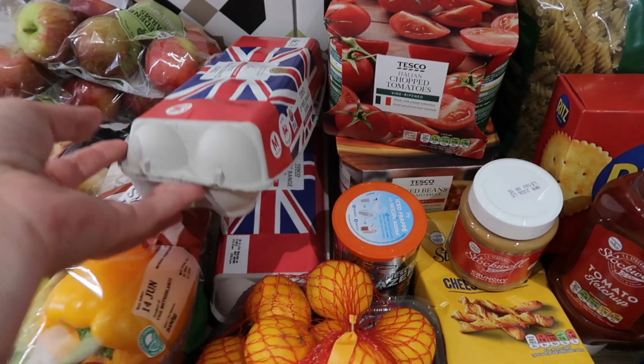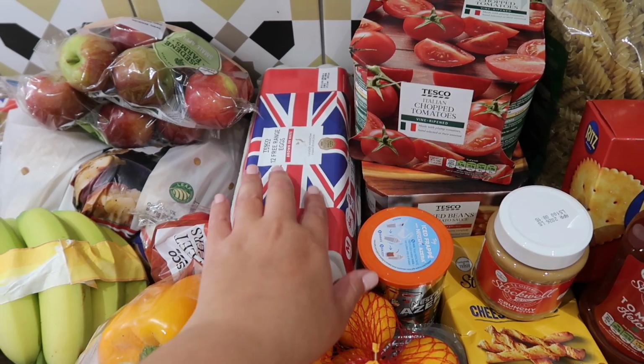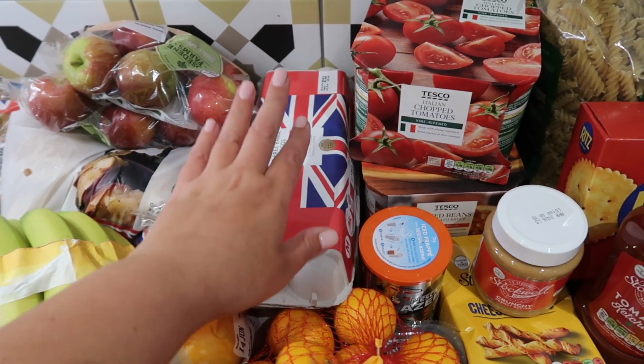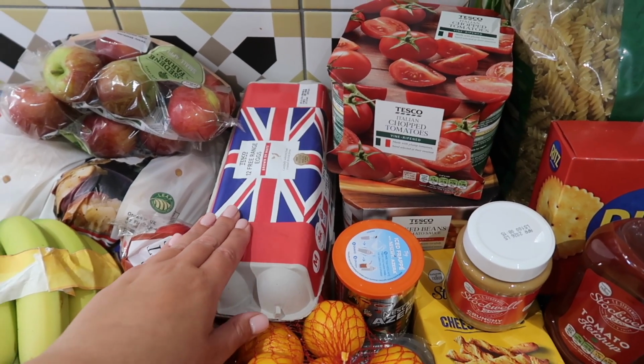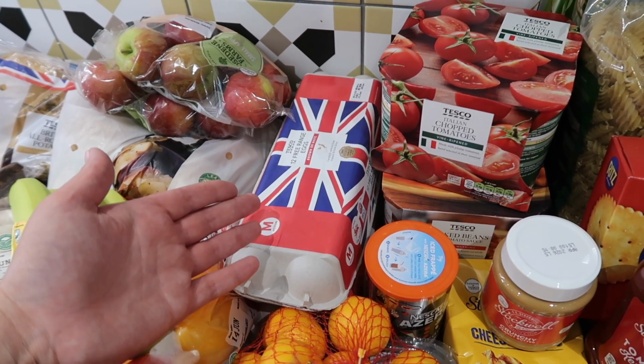So I got 2 boxes of medium eggs, I think it was, medium size? I can't remember. Yes, medium size. 2 boxes of those. I've still got some left over from last week, but when we do scrambled egg on toast, I'm using kind of 10 to 12 eggs.